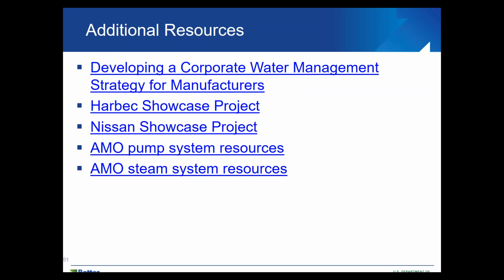Before we take questions and answers, I did want to point to some additional resources that our speakers have provided for us today. The first one among those is this document you see, Developing a Corporate Water Management Strategy for Manufacturers. Prakash may have been a little modest earlier, but he was actually the lead author and researcher on that document, and it really details a lot of good tools and resources that particularly for large energy and water users like manufacturers can help them focus our efforts and look at managing the risk from water consumption.